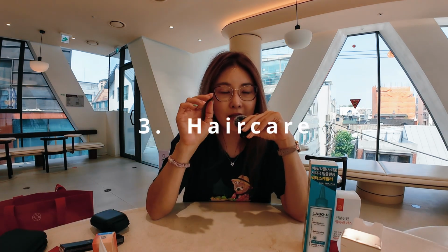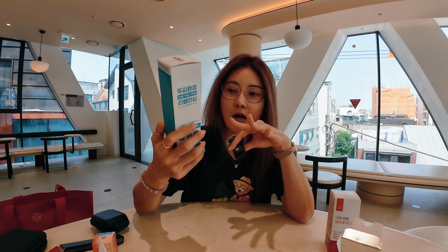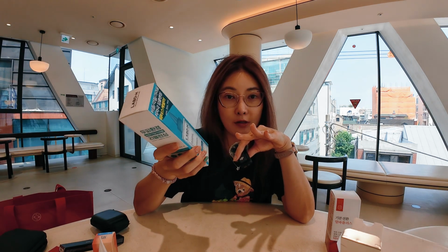This last section, I want to talk to you guys about hair care, but I didn't buy too much this time. I have really thin, brittle hair because I bleach it and I dye it too much, but I don't want to stop. But I do need products to help revitalize it. In hair care, I bought this Labo H, which is super famous in Korea for scalp treatments.